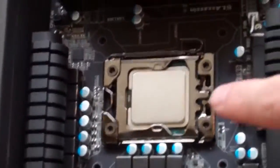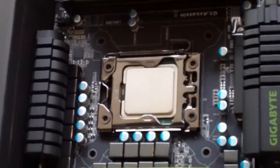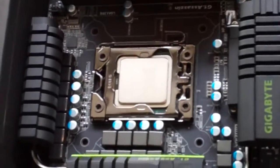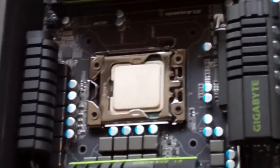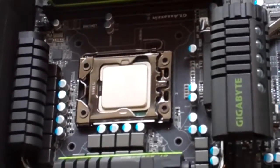But anyway, this is the board as I keep showing it to you. I picked this one up, the G1 Assassin. This is my first time Gigabyte experience, so I'm going to see how this all turns out. But in any event, I had a 980X that I was wanting to use for the longest time. I had used it and then I switched to Z68, so I did get the 2600K. Now I'm back to the 980X because it's a 6-core processor, which is what I need it for actually.